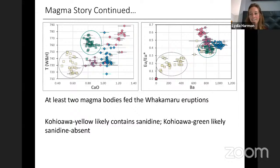And as I said before, we're confirming now that we do have at least 2 magma bodies that fed the Whakamaru eruptions. The Kohiawa yellow likely contains sanidine. The Kohiawa green likely does not contain sanidine. And I should pause here to mention that the Whakamaru in general is known to be anomalous within the Taupo Volcanic Zone for its presence of sanidine. However, I'm now showing that really only one of the magma types likely has sanidine, and so one of the main distinguishers of the Whakamaru becomes slightly more murky.